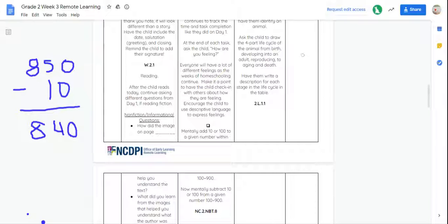They would come out as an egg and then go to a baby, then an adolescent, and then to an adult. So you could do the life cycle of a bird or a frog or anything else you can think of. Have them write a description for each stage in the life cycle in the table. So that would be like egg, baby bird, however you want to do that.